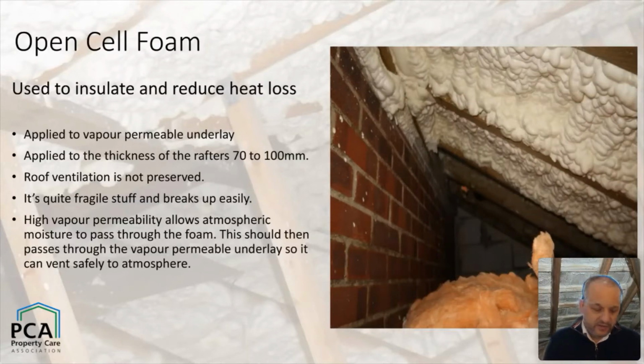I wish I had some samples on my desk now, but surveyors often ask, how do you tell the difference? If you come across open cell foam, if you take your surveying screwdriver, a pen, or your finger, you can generally push it into the material relatively easily. With closed cell foam, you can't. The open cell foam, the stuff that has a very highly vapor permeable structure, breaks up relatively easily. It's fragile. It allows vapor to pass through it relatively easily.